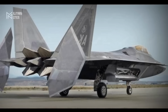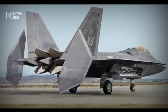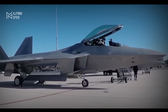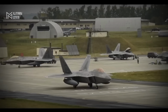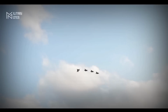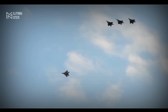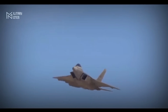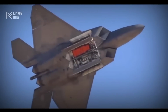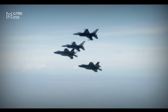Supercruise and supersonic speed. The F-22 Raptor is equipped with supercruise capability, which is the ability to fly supersonic without using afterburners. Supercruise provides an advantage in air combat because the aircraft can fly at speeds of more than Mach 1, around 1,235 kilometers per hour or 767 miles per hour, for a longer period of time without sacrificing fuel.